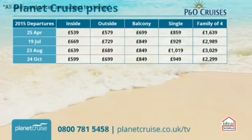Now, there's the prices there for you as well. Remember, of course, that starting price of £539 per person. You can get a family of 4 as well. That's available from £1,639. And that's a July departure if you want to use that. We've got the April, of course, the 25th of April as our lead date there as well. Incredible. Now, you wanted to mention something else as well, didn't you?